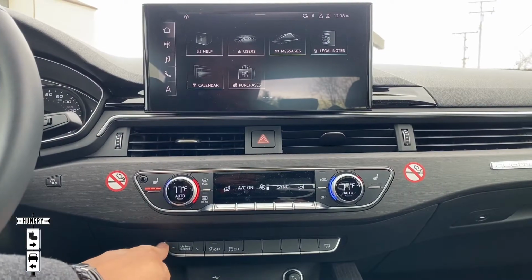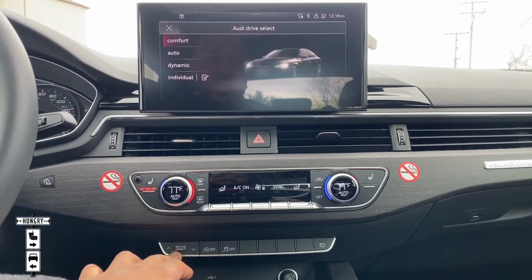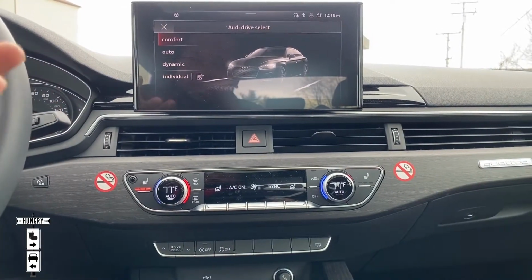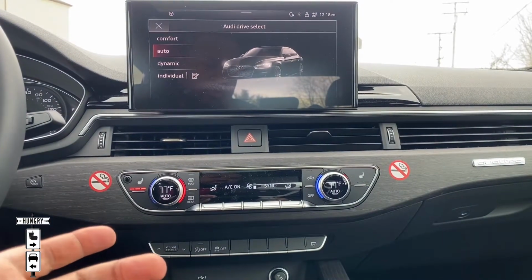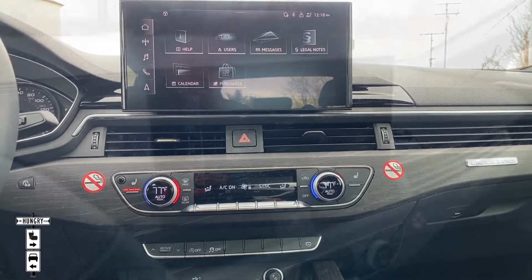Down over here on the left side, you do have your drive select mode. You just press up or down. You can go in either direction. Starting with comfort, which makes the ride softer. Then you have auto, which will determine on its own somehow how you want to drive.